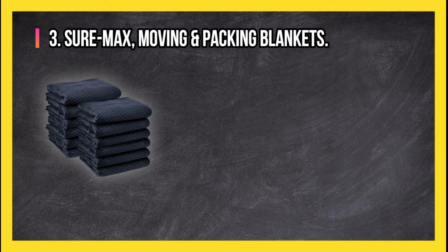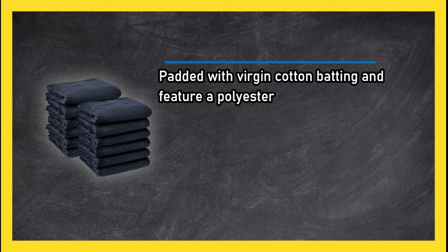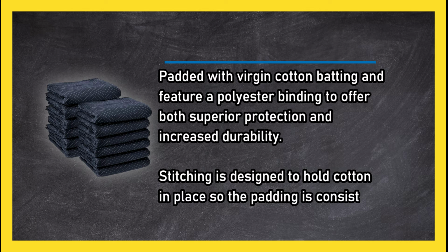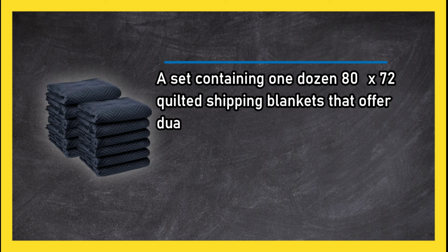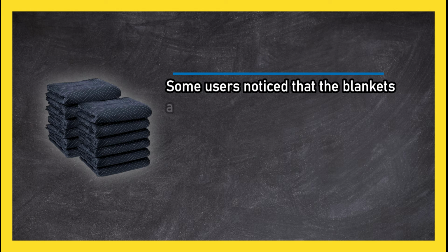At number 3. Max Moving and Packing Blankets. Padded with virgin cotton batting and feature a polyester binding to offer both superior protection and increased durability. Stitching is designed to hold cotton in place so the padding is consistent across the entire blanket. A set containing 1 dozen 80 inches by 72 inches quilted shipping blankets that offer dual-sided protection. Some users noticed that the blankets arrived with a faint musty odor.